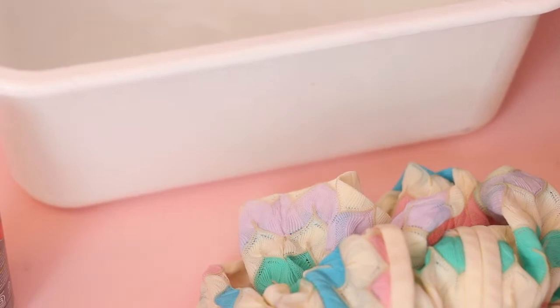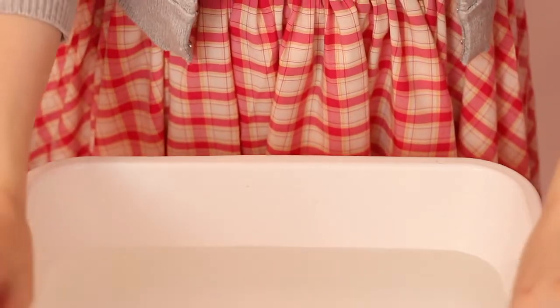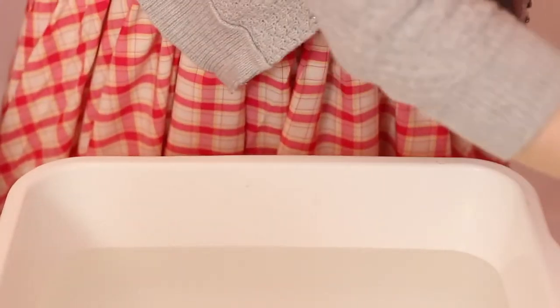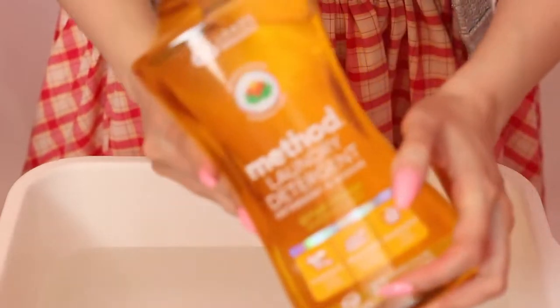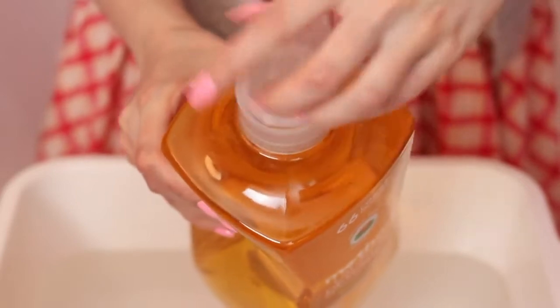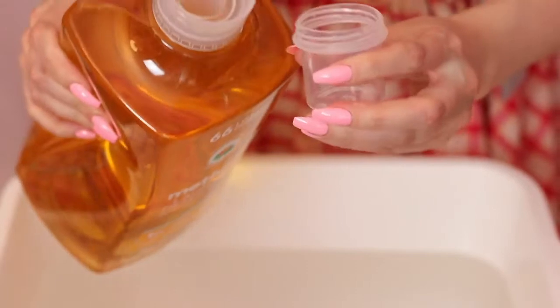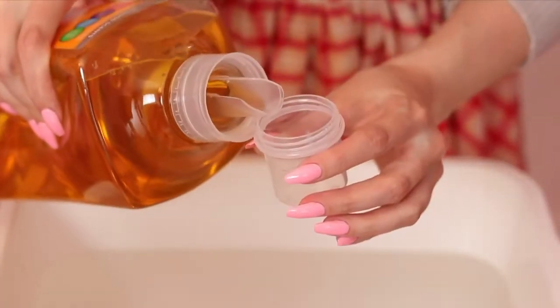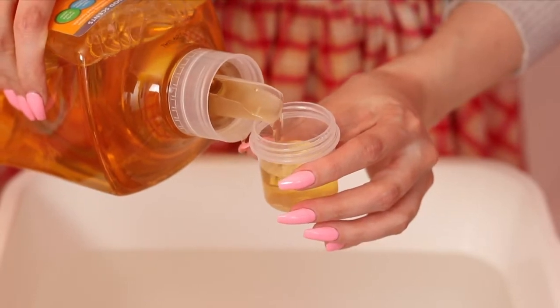I have this tub. It's like a container. I use this all the time. And we've got cold water in here. Not ice cold, but just not warm. We're gonna use the Method laundry detergent, in the ginger mango scent, of course. I'm gonna fill, I think almost a whole cap, like 3/4.